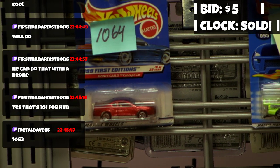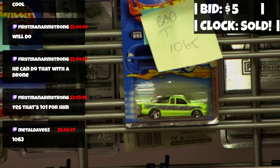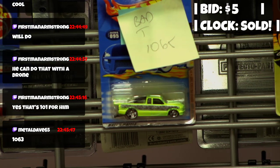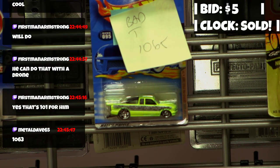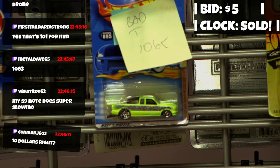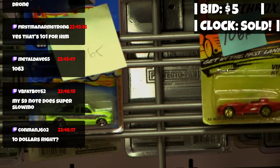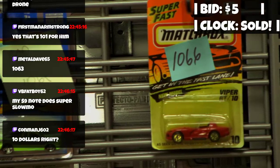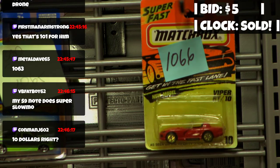Here we go, 1063. All right, 1064. There's another Monte Carlo concept in a different color. My goodness gracious, Bad Timmy's at 1065. And in last, my $9, no, the slow-mo. Okay, $10, right, yes, 10. And the last one, look at that. We have a Viper. We haven't seen a Viper roll yet.